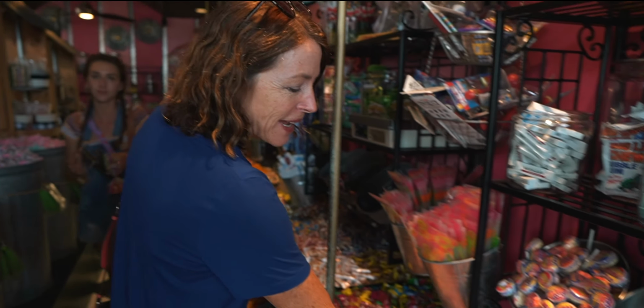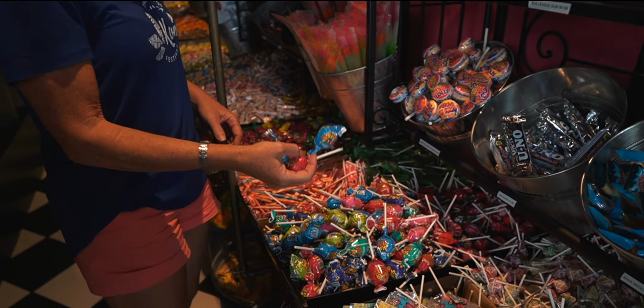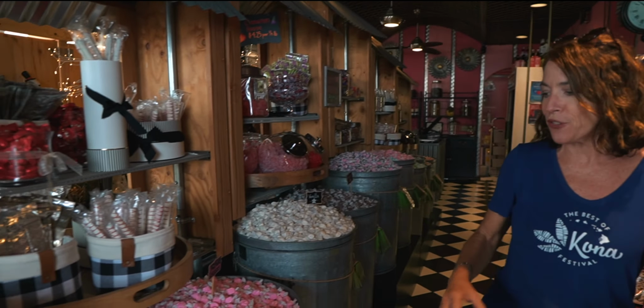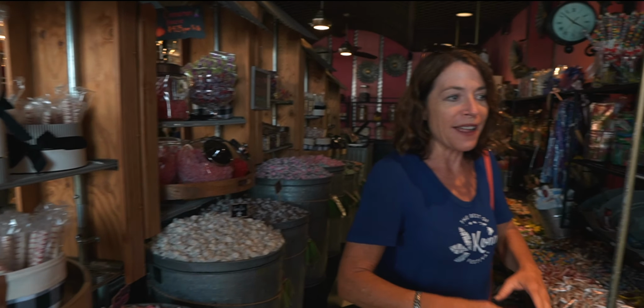Sugar Coast Candy Company in Hilo, downtown, not that far from the farmers market. And talk about a kid in a candy store. We're here shopping for our children. Don't tell our dentist. But so much good stuff here. They've got chocolate, they've got licorice, they've got taffy, they've got jelly beans, you name it, it's all here.